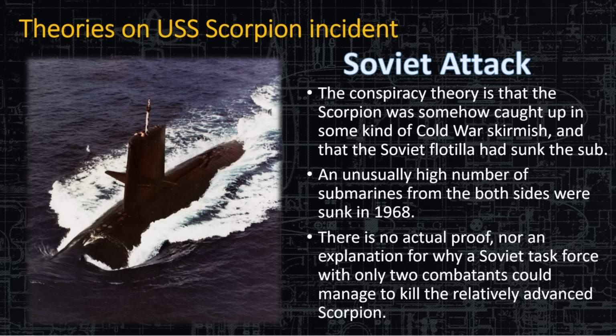An unusually high number of submarines from both sides were sunk in 1968, because the Soviets had lost a Yankee, a ballistic missile submarine, over in the Pacific, and so there was a lot of talk that maybe this was retaliation. But there's actually no proof of this happening, and there was no Soviet flotilla anywhere near the Azores when this happened.